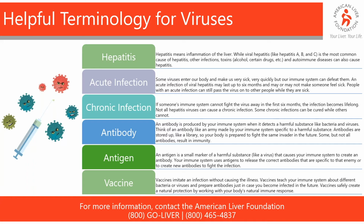Some other phrases here, acute infection. The word acute, with any type of illness, means that it was quick. As I said before, somebody may have a healthy liver, and if they take an overdose of some kind of pills or drugs, they can have acute liver failure. That means it came on very quickly. Or the next one, chronic infection, means that the body's been dealing with a problem for a very long time.